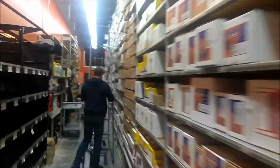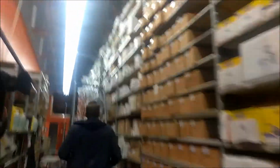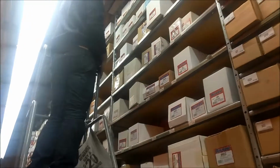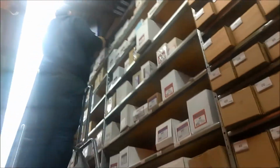Aftermarket. And we gotta find an aftermarket transcooler for this Dakota. Because he's gonna be towing with it. And this is stuff they don't let you do in AutoZone. They don't just let you walk in the back, climb on ladders, and find out what you want. Like this is not a candy store. Well, it's a candy store for us, but.